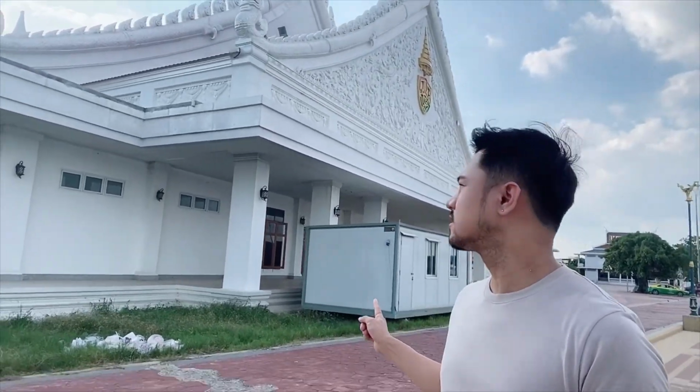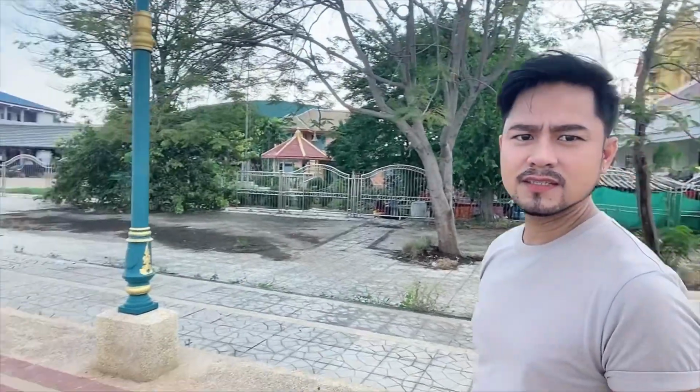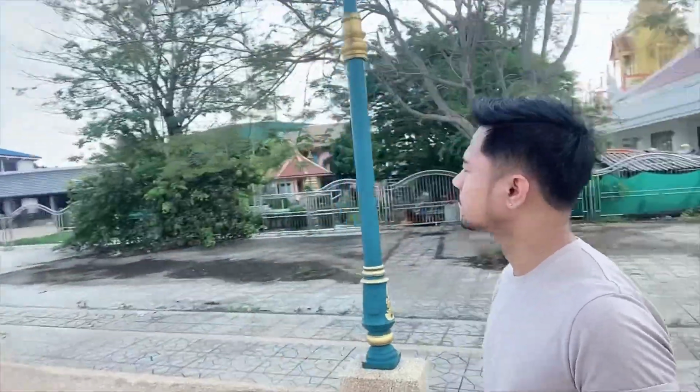You hear that? And this white building, I'm not sure what it's called, but I think it's part of the temple. And I'm now walking here. That is the school.